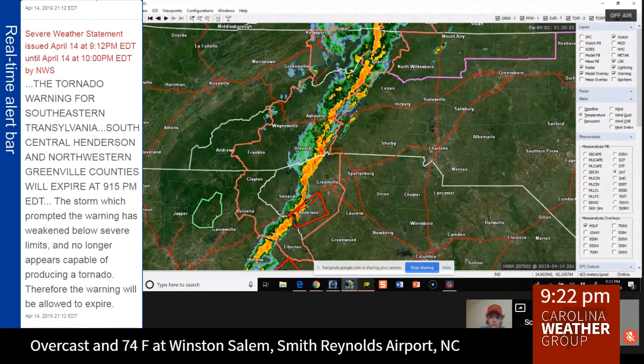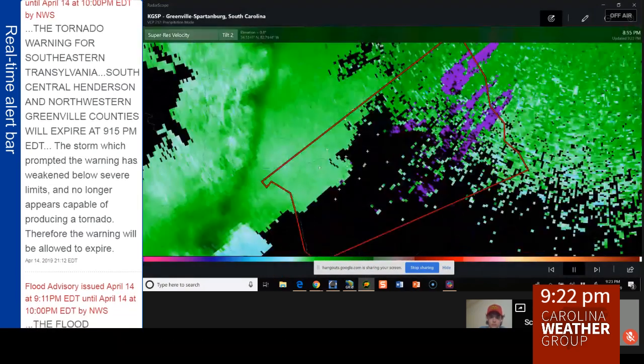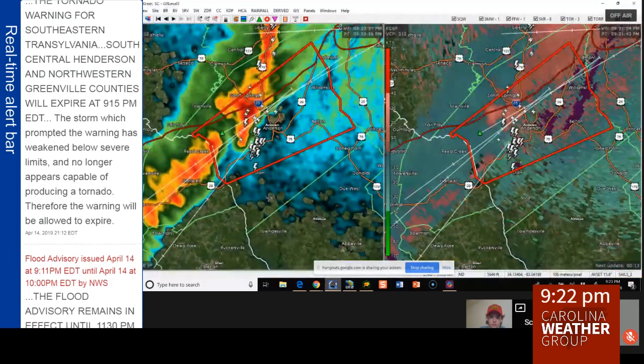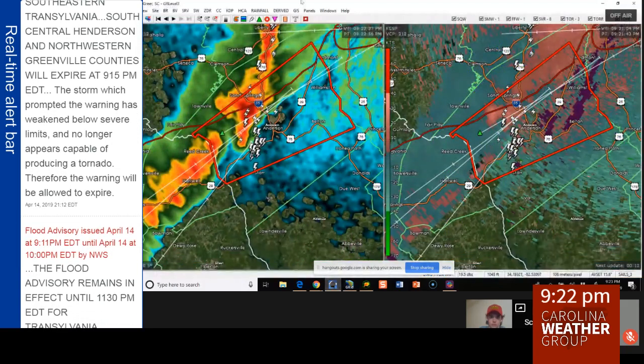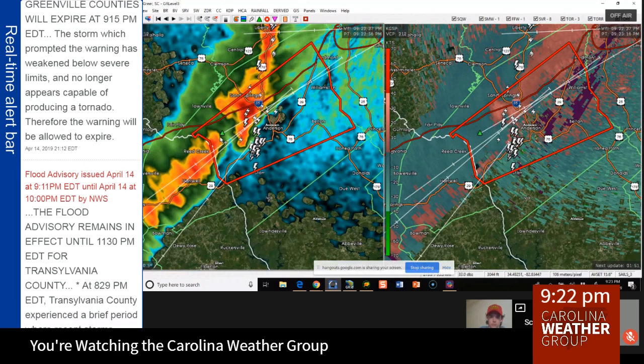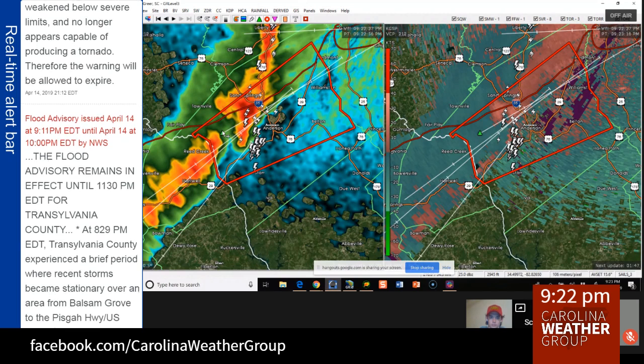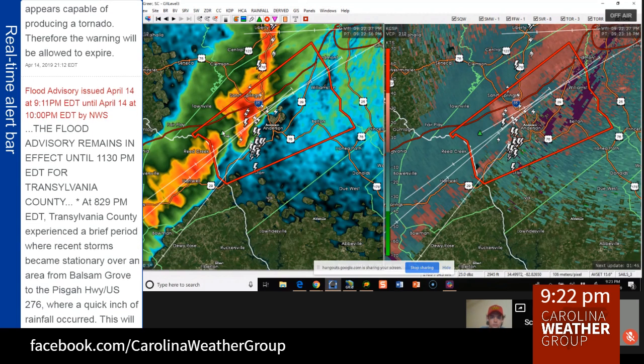But again, this tornado warning is for Anderson County. A lot of lightning with this storm. Definitely the possibility of seeing a tornado, and the possibility of even seeing a little bit of hail. We see this hail icon, and that's showing us that there could be some hail involved with this system as well.